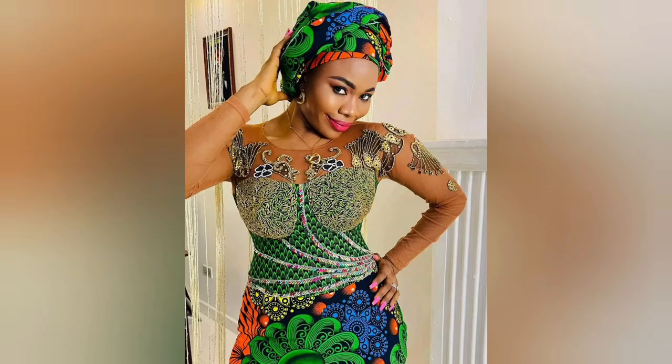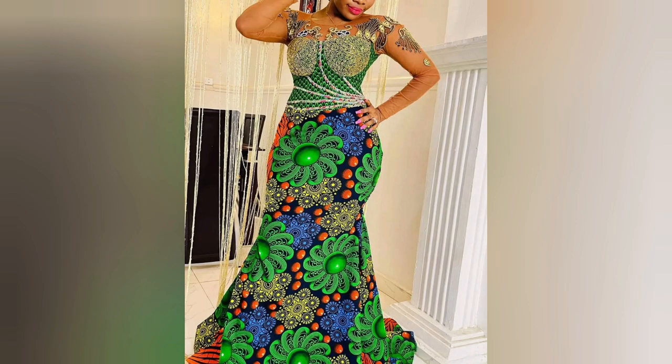Here is another beautiful Ankara print I love. I really love the detail of this print. It's well detailed. Don't worry, you see the full length, and the upper part is just everything, guys. And you can literally design different styles with this particular Ankara print, and it's going to go well.